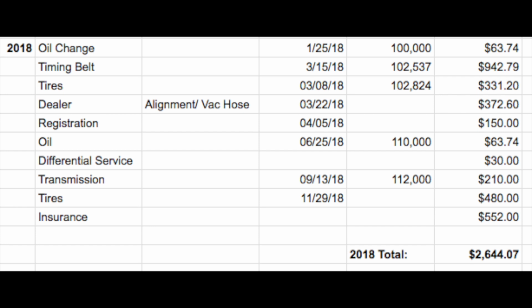Now we went on a decent sized trip in April of 2018, so that's why some of this stuff is piled up in March. So in March 2018, we also got some new tires for this. We got a set of used tires, used Continental tires that were decent.